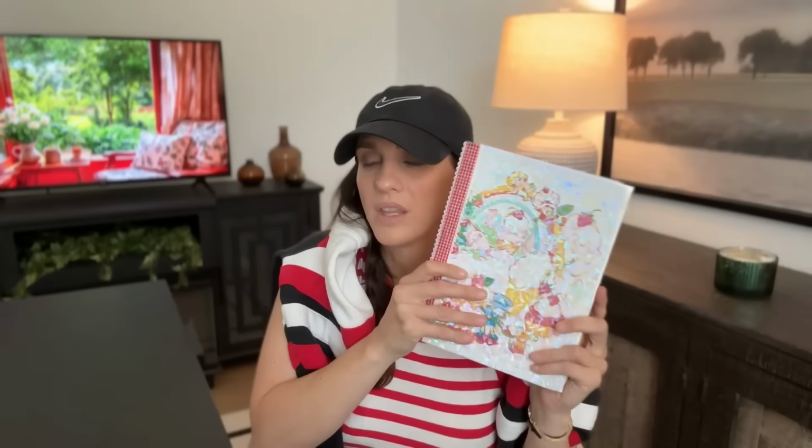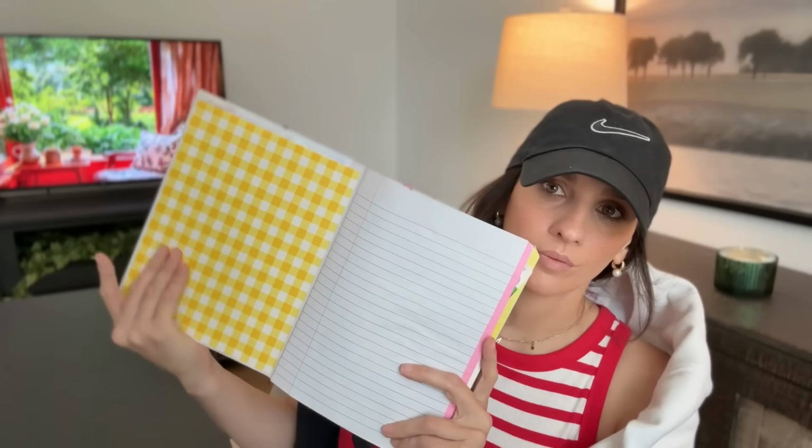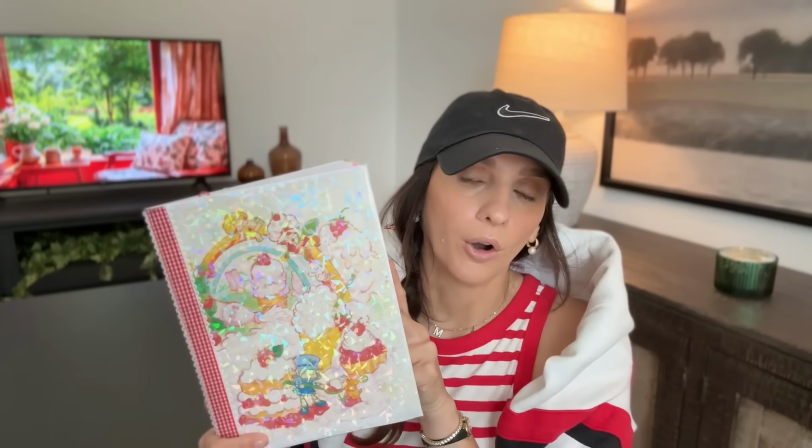junk journaling. So on the inside of my journal, I covered it with wrapping paper. So this is that. Also, you can order this journal. Thank you to everyone who's ordered. I cannot believe how many of you have ordered. It's insane. I cannot wait to put your own journals together. I'm starting the assembly of them tomorrow.